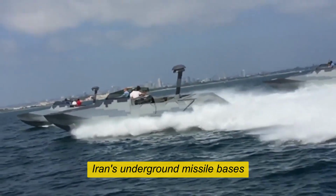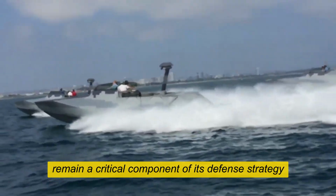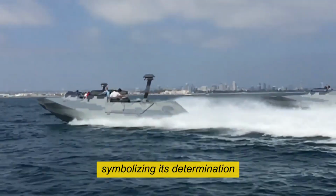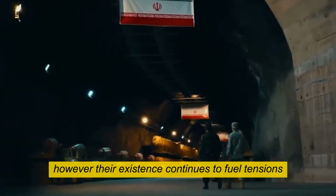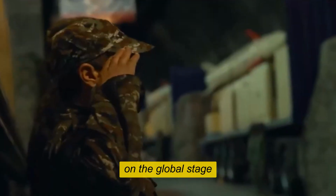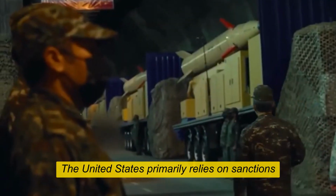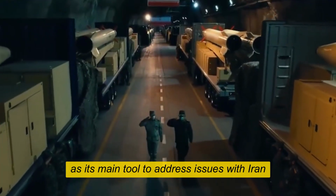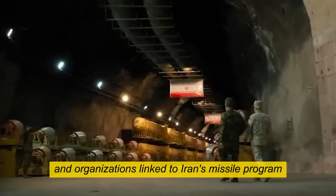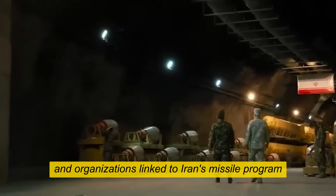Iran's underground missile bases remain a critical component of its defense strategy, symbolizing its determination to maintain regional influence and counter external threats. However, their existence continues to fuel tensions on the global stage. The United States primarily relies on sanctions as its main tool to address issues with Iran, targeting companies and organizations linked to Iran's missile program.